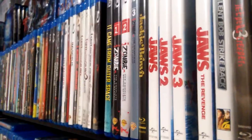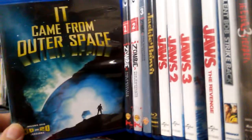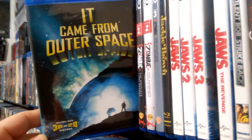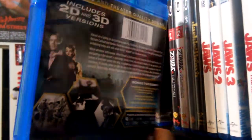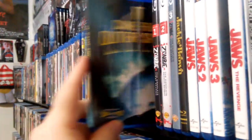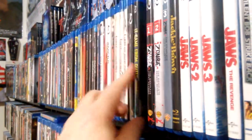Pet Sematary remake, yeah, I might do a separate video talking about my thoughts on that. Anyway, It Came from Outer Space in 3D and 2D. Happy to have this. Really cool. I had this on my wish list for a long time, and finally got around to getting it.